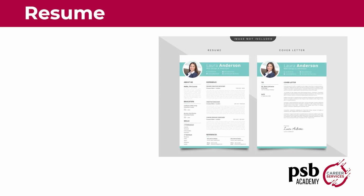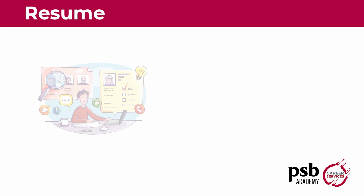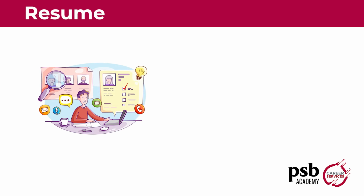A resume is designed to showcase an individual's skills and experience in a concise and professional manner. Usually paired with a cover letter, a resume helps you demonstrate your abilities and convince employers that you are qualified for the role.